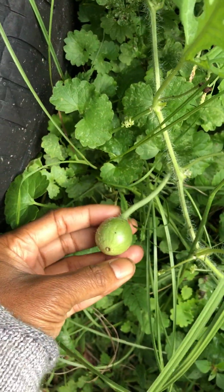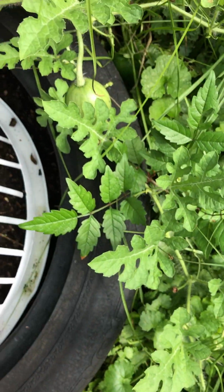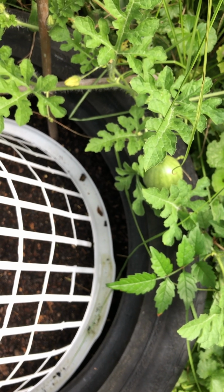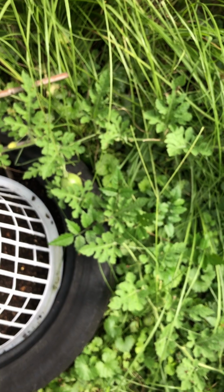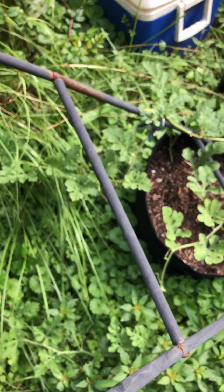I actually think I have 2. These are from 2 different grow bags. So I'm gonna be getting at least 1 more sugar baby watermelon off of these vines that I just knew were dying off. So I am so happy for that blessing.